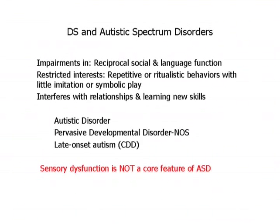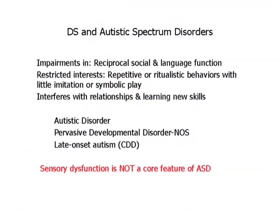And the kids that we define as being on the autistic spectrum are kids who have autism, kids who have something a little less than autism, pervasive developmental disorder, NOS. And in the general population, Asperger's syndrome is on the autistic spectrum. But we typically don't see kids with Asperger's syndrome who have Down syndrome. Asperger's is considered kind of a high-functioning type of autism. What we do see quite a bit of is this late-onset autism, so kids who manifest symptoms after the age of 3. So we include them in our spectrum.